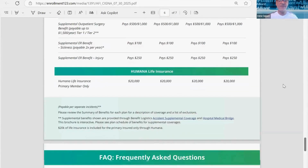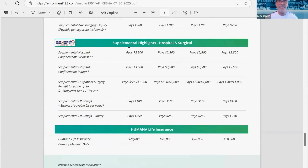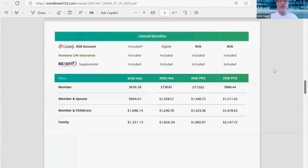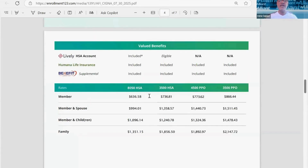So again, they get the life insurance, they get the indemnity benefit, and they get the major medicals, which you are seeing here. Again, the difference between the HSAs and the copays is one is more geared for hospital. The other one is copay. So that's the difference between the four of the plans, okay?